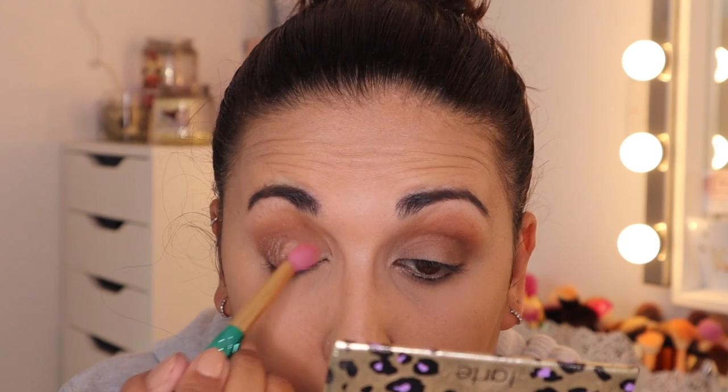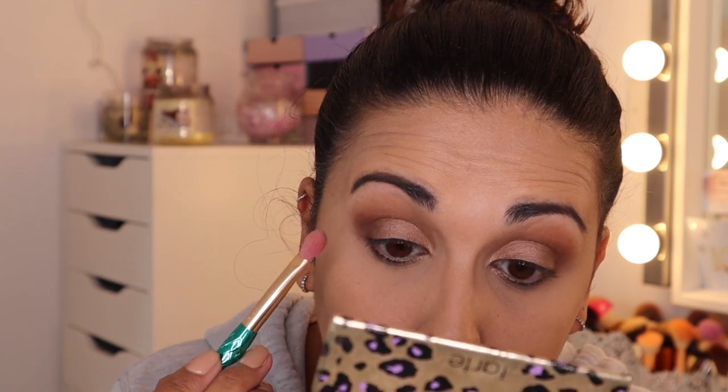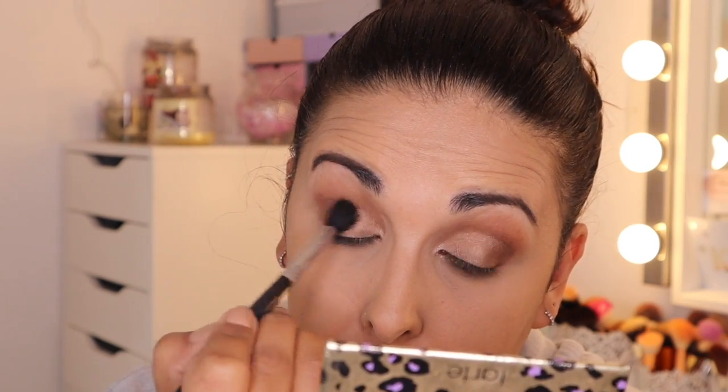So I'm just going to go in with that one on my inner part of my eye, in my eyelid. And then all I've done is gone back in with that darker brown on the opposite side of this one, and place it in the outer corners again. And then with that fluffier brush, I'm just going to go back in again and blend it all out.